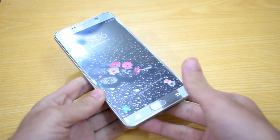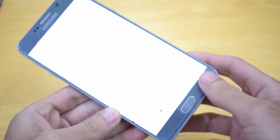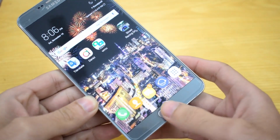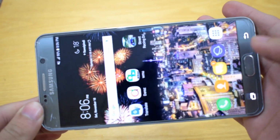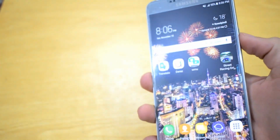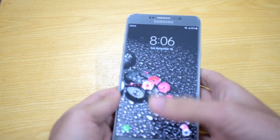So the number 8 is multitasking facility. The Samsung Galaxy Note 5 provides the multitasking facility. I just take my Note Pen, and I show you what is the multitasking. You can see there is a lot of apps already open on my phone. I can multitask at one time. You can perform 2 tasks at the same time.